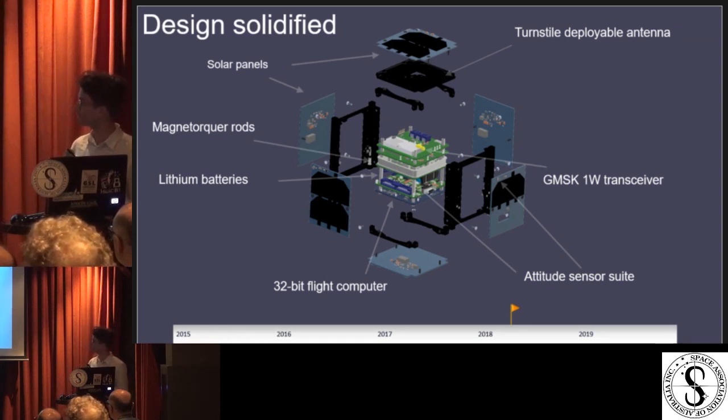So you can see there's 6 faces. Each face has solar panels on it. We've got magnetorquer rods in the center here. There's 2 lithium batteries underneath. We've got our 32-bit flight computer down the bottom. We've got a bunch of sensors on each face of the satellite, and then sensors inside the satellite as well. The transceiver on the top, and then just above that is our deployable antenna.